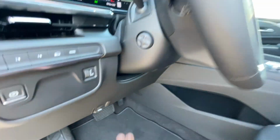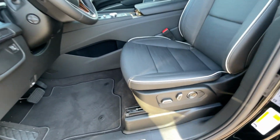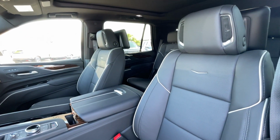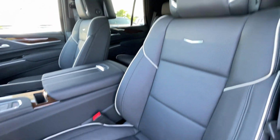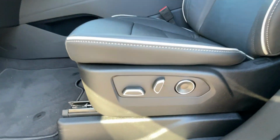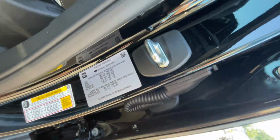And there's a hood release, power tilt and telescoping steering wheel. And there's our power driver seat. We do get 4-way power lumbar support there. And we get that standard 19-speaker AKG sound system. And you can tow up to 7,500 pounds conventionally here if you so choose.